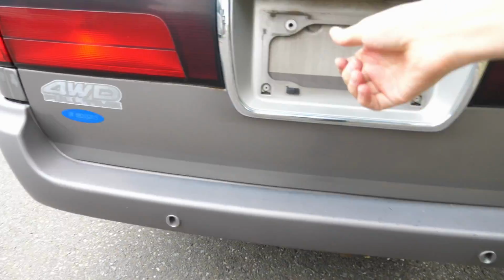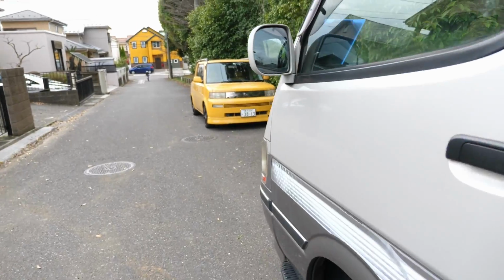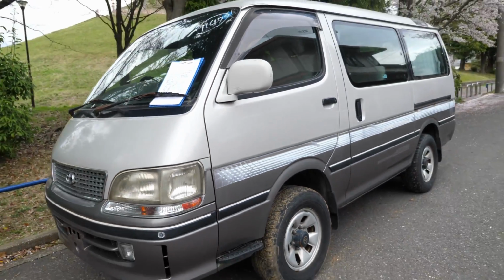Okay, I feel like I've talked about this car for too long. 16 minutes is far too long for a Hiace. If you have made it this far, I'm sorry. That was too much Hiace for everyone.